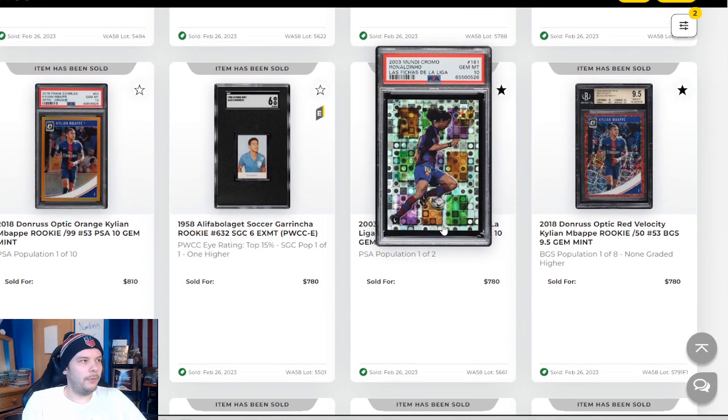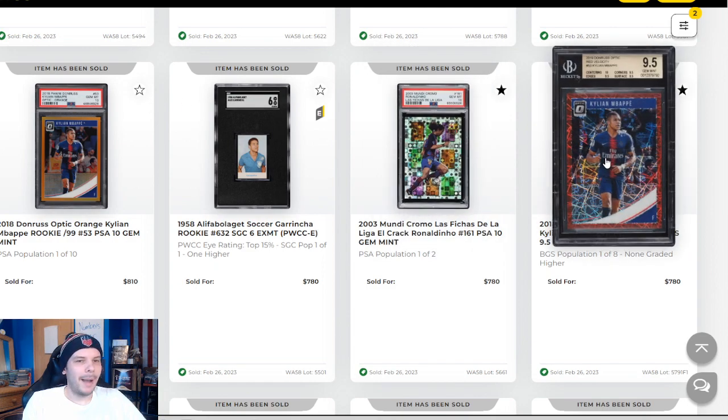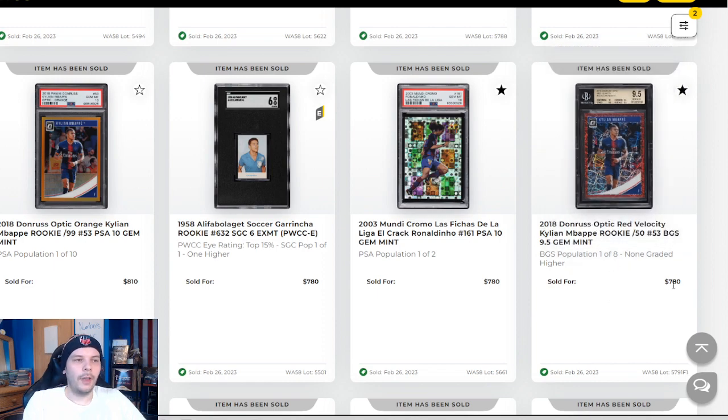This row, really fun row right here, I thought. On the right, you have the Mbappe Red Velocity, BGS 9.5. This is actually a Gem Plus. You have a 10 on the centering and then 9.5 on all the others, going for 780.